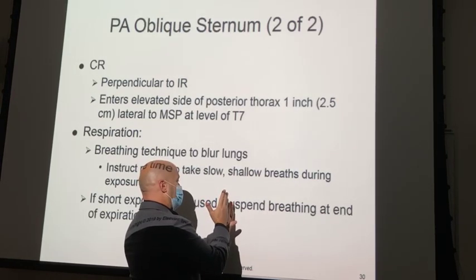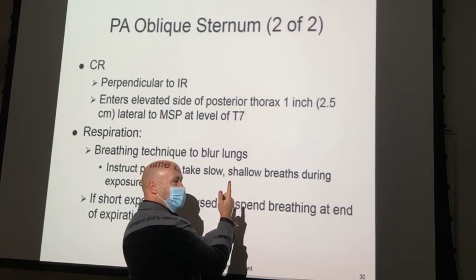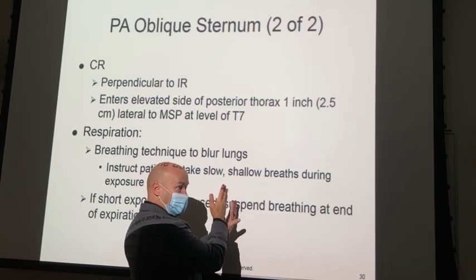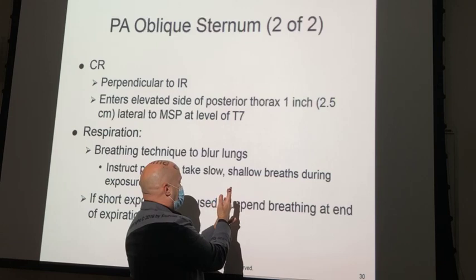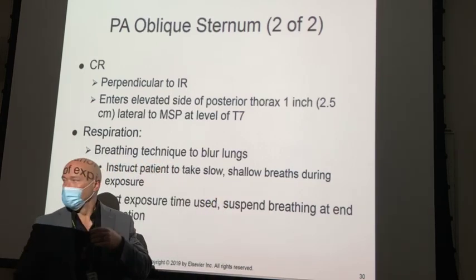So you've got the sternum here, and you've got the spine here. As we rotate up, we're going into RAO position. What you're going to do is go about 1 inch lateral, to the elevated side of the vertebral column, because they should be superimposed with the patient PA, right? They're truly prone. So all we're doing is compensating for that little bit of obliquity by putting our central ray directly over the sternum itself.